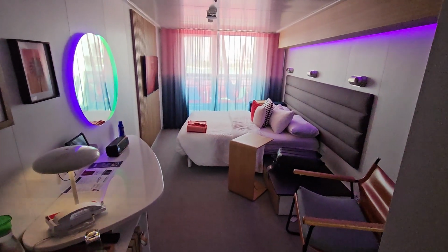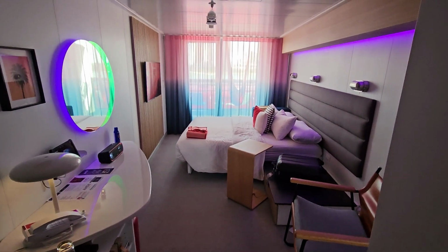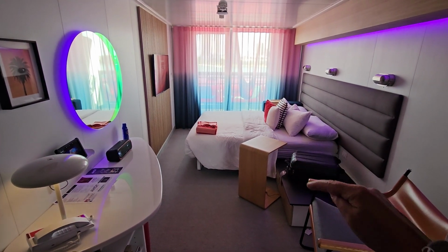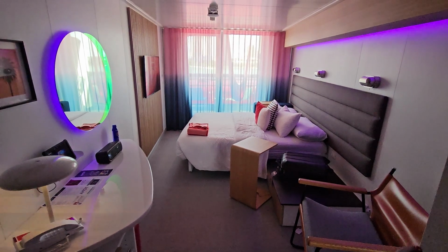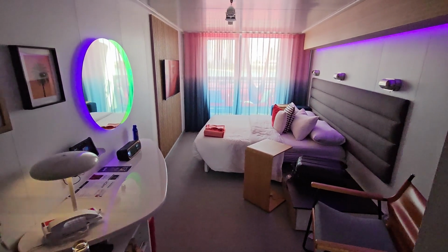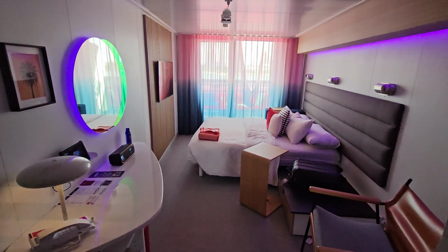Typically with balcony cabins, I don't know if it's the same with Virgin, they alternate between having the bed in front and probably the chair, or if there's a couch or something, and then some cabins have it over here. So having the bed near the window, I really like. So that's good, but they may all be like that on the ship.